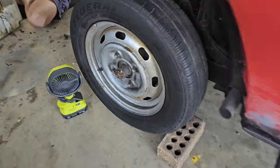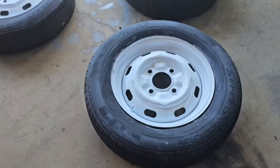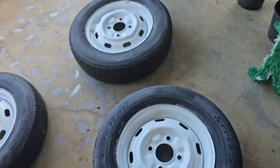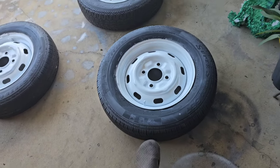So that's a rough indication of what they looked like before, and now what they look like now. And then you just imagine the shiny silver Volkswagen hubcap in the middle. And then eventually some white walls.